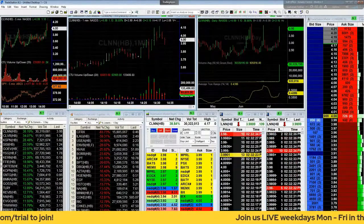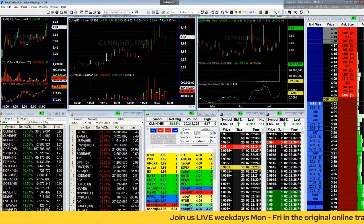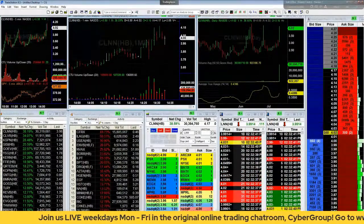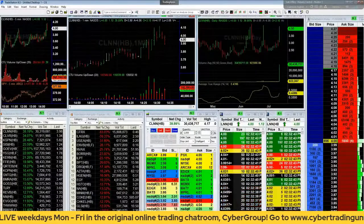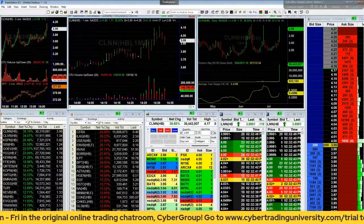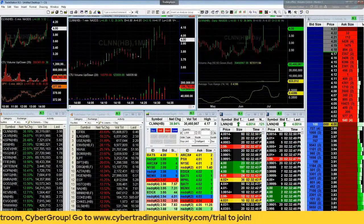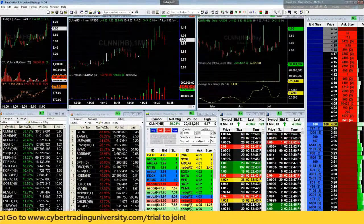So for right now, CLNN, I'll at least just put on our watch list given where it stands at this time. It's much better to follow a stock right now at the highs or at the lows, especially if the markets are pushing up like this either way. The CLNN still looks good for right now, so let's see it really hold over 4. Let's go from top to bottom.